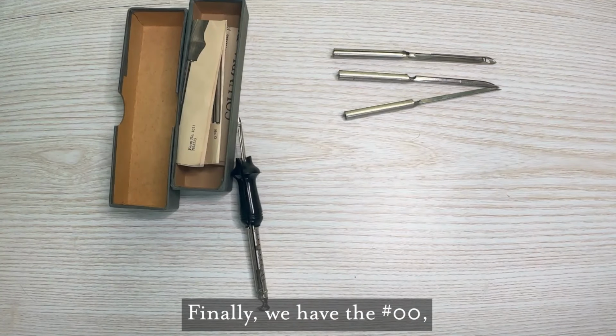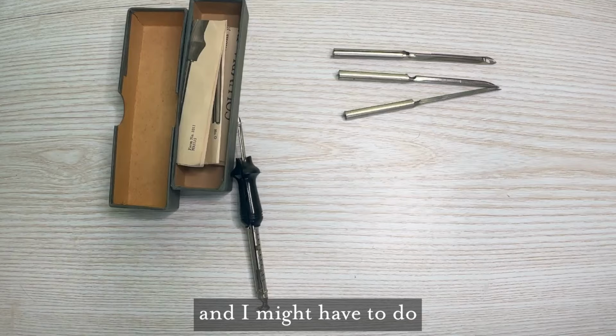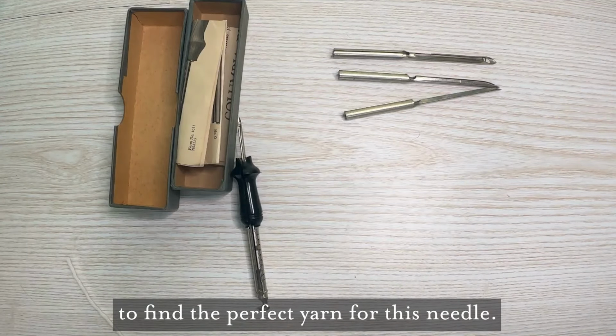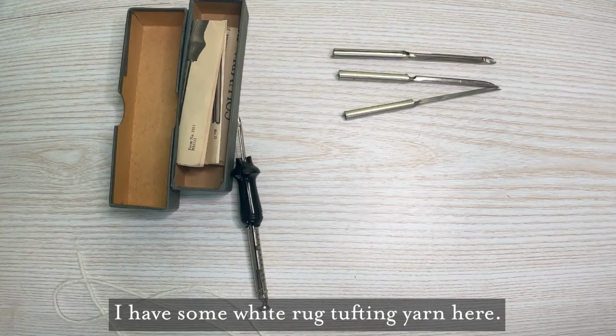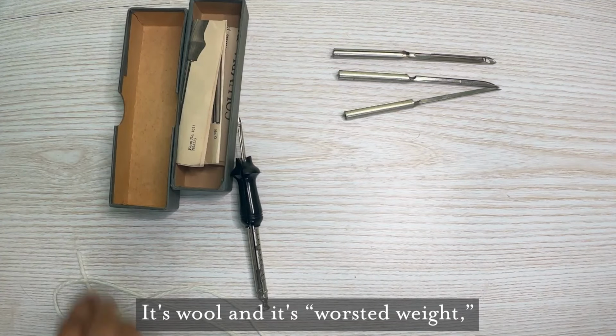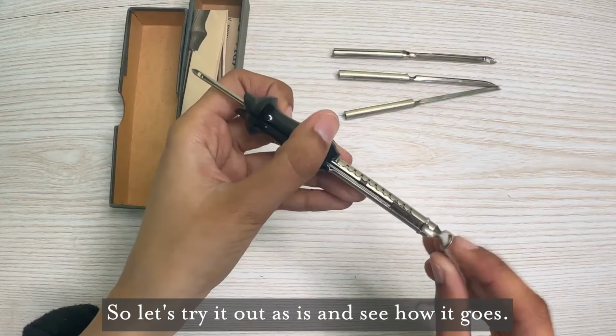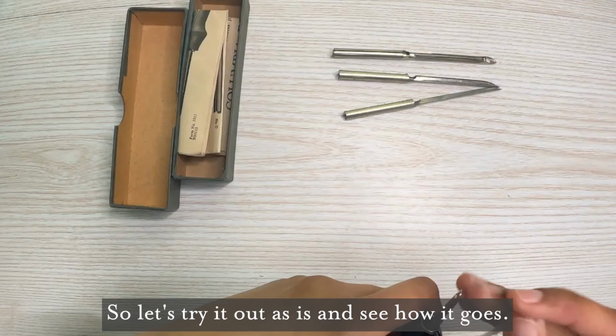Finally, we have the 00, and I might have to do some yarn surgery here to find the perfect yarn for this needle. I have some white rug tufting yarn here. It's wool, and it's worsted weight, but it feels a lot thinner. So let's try it out as is and see how it goes.